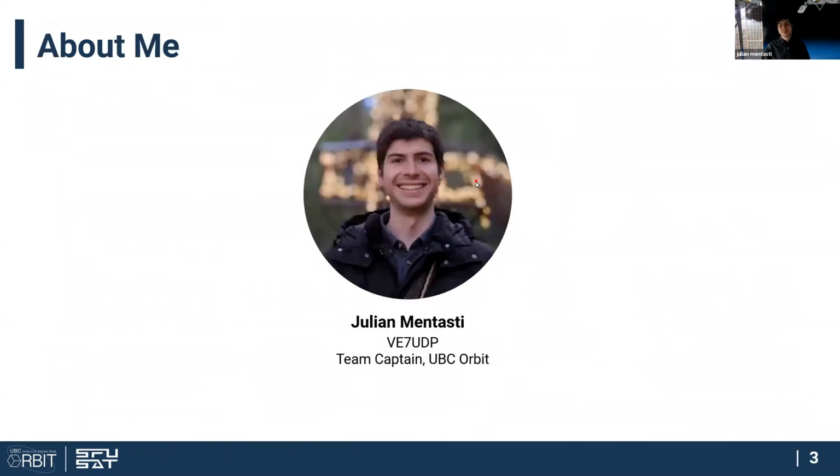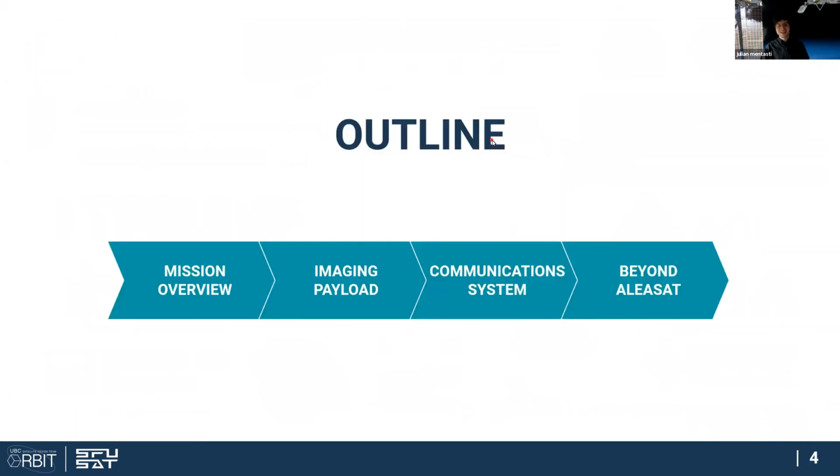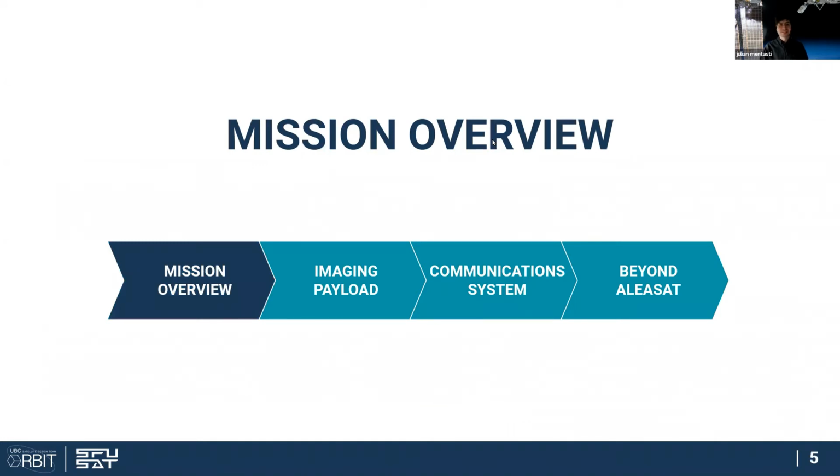So just a little bit about myself. My name is Julian Mentasti. My call sign is Victor Echo 7, Uniform Delta Papa, and I'm the old team captain of UBC Orbit. So today I'm going to be providing a mission overview, then diving into our imaging payload, our communication system, and then talking about ALEASAT and beyond. So starting off with our mission overview.